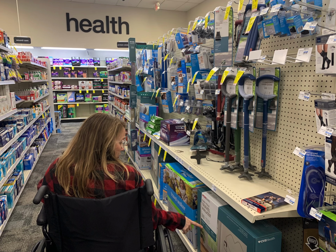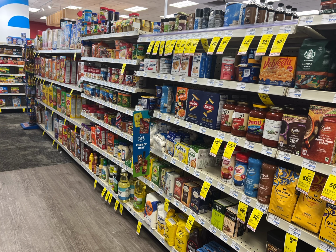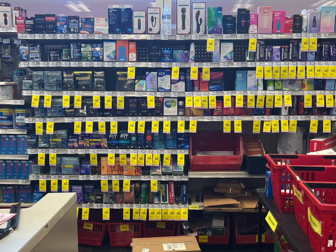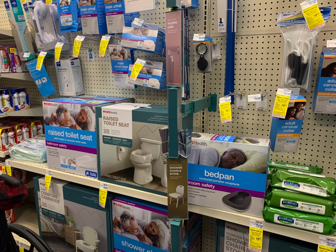Some pros that we found with CVS are that with regards to independence, they offer durable medical equipment of all kinds to increase independence in older age. They sell various other items such as grocery items and cleaning equipment, which does make it easy for people to finish multiple errands at once. Sexual tools and protection are readily available, as well as STI screening for anyone who needs it. Toileting items are available, which allows older adults to maintain independence when using the restroom.